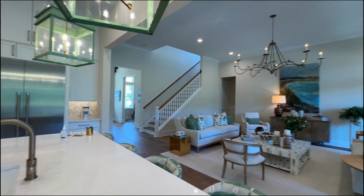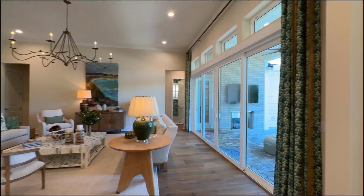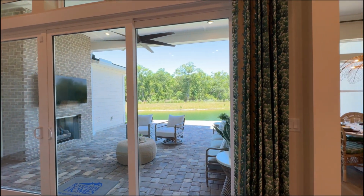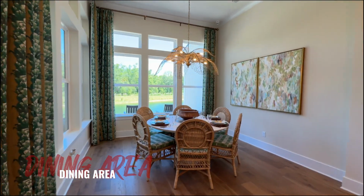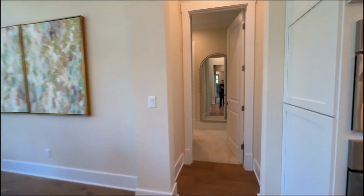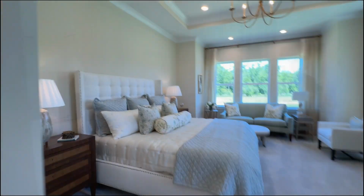And I love how it just goes right into the family area, and then it goes right into the outdoor area, which we'll check out. And then it's got a really nice dining area. So cool. So being that there's customers in the front, let's go check out the owner's retreat, see what that's got.